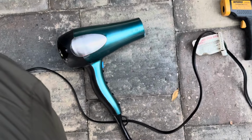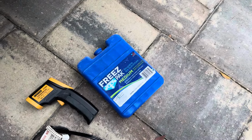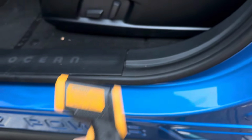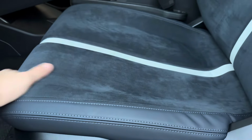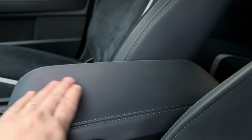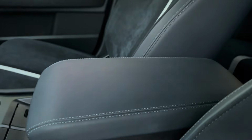Hey guys, Mike, and I'm back with my Fisker Ocean One, and today we're gonna have a fire and ice comparison using a hairdryer and a freeze pack. To make sure I can get a good comparison, we're gonna take an infrared thermometer and test how well this material either absorbs heat or cold in comparison to what would be a leather style material here. Let's get right to it.